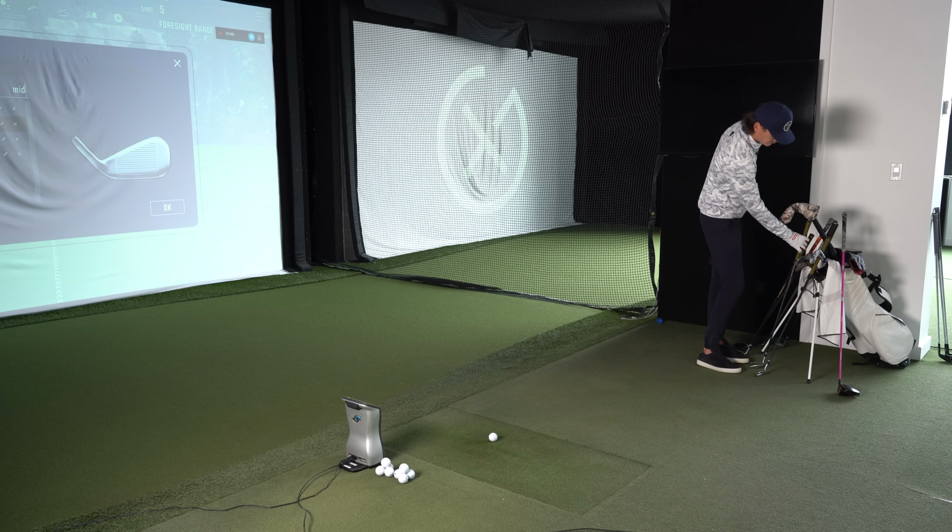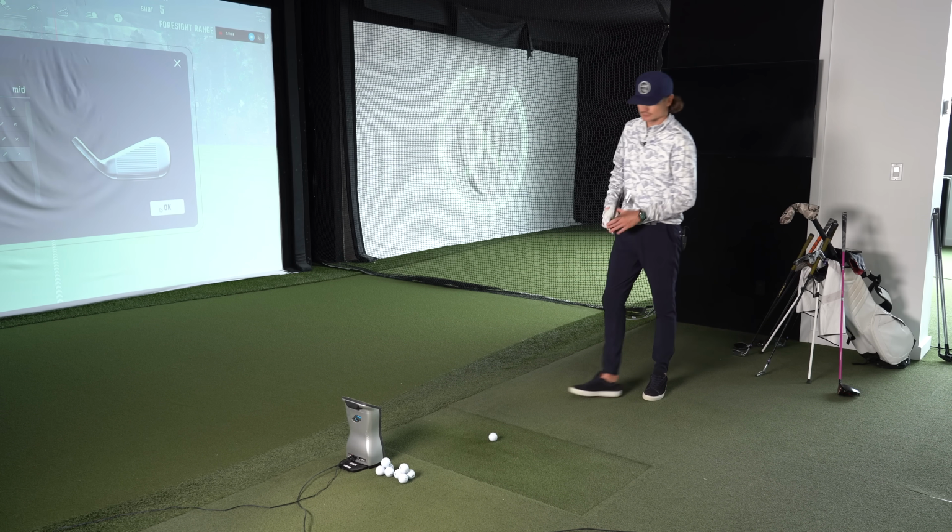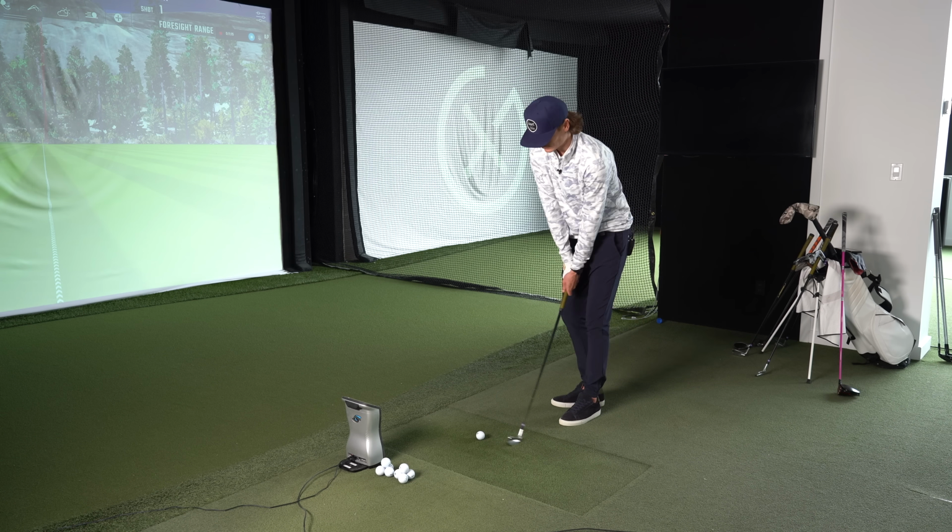Okay, let's move back into the 6 iron. Now let's go fairly stock. Okay, let's hit 2 or 3. Sorry, not stock. Let's hit 2 or 3 straight ones. Okay.